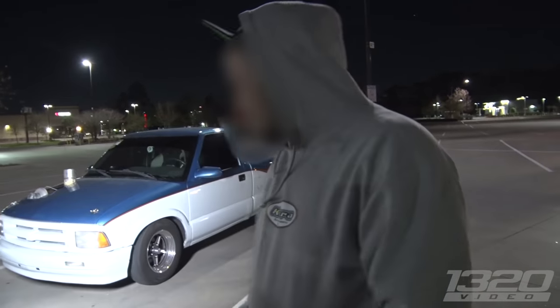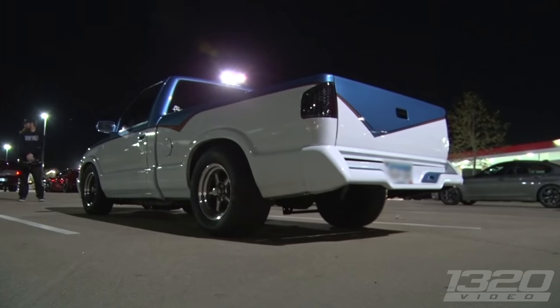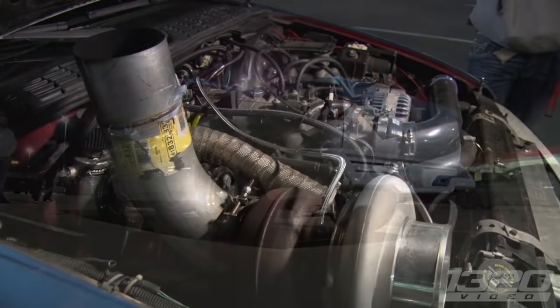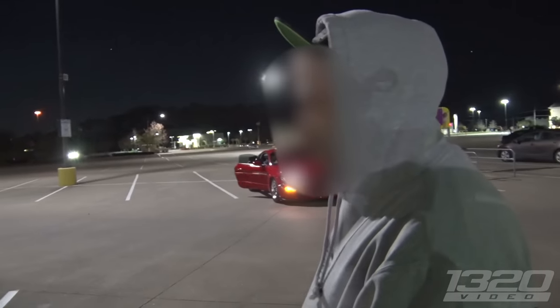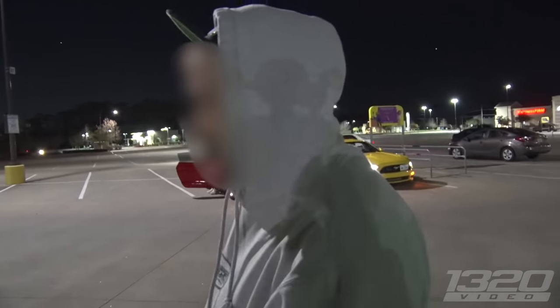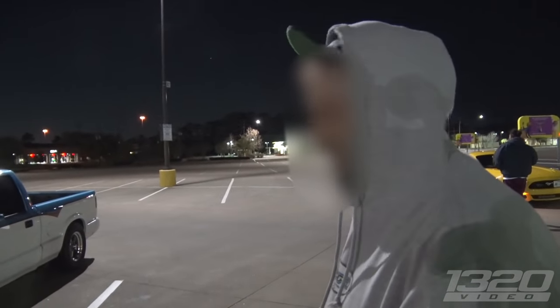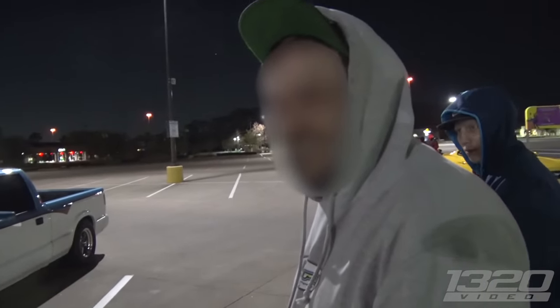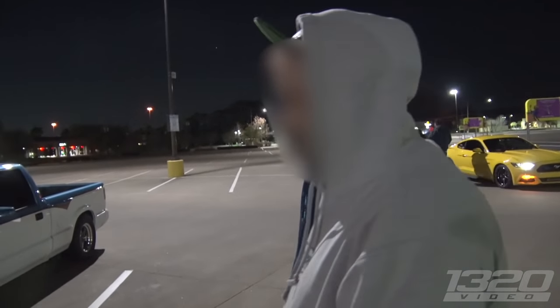Well, this is the most unique thing I've seen pop up so far. How much power did you say? 903. You get down pretty good on the street? You know, I just figured it out today. I was having boost problems. I just got a good tune in it. Like I said, I didn't think an S10 with an LS with a turbo out the hood would roll up to this meet, but I like it, man. Thanks, dude. Good luck with the races.